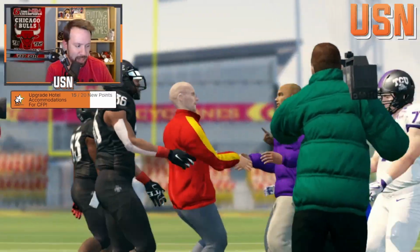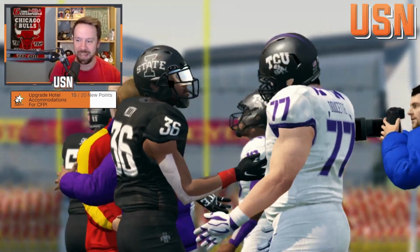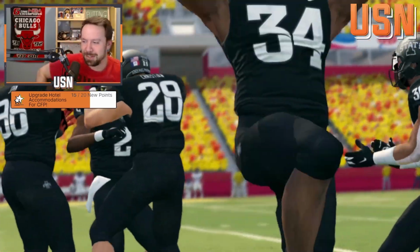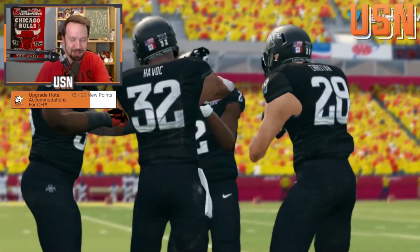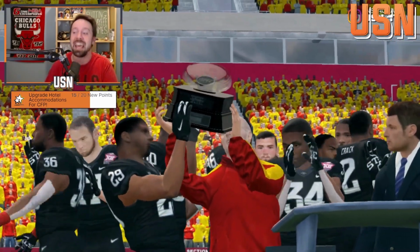Mr. Winslow would end up tacking on one more touchdown at the end here, but that will do it for the day, folks. Guess what? The Cyclones are Big 12 champions, and let's celebrate a little bit. I mean, come on, give it up for Coach Frank. Give it up for the crew. Look at that beautiful trophy coming back to Ames, Iowa with us, man.